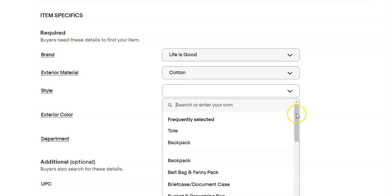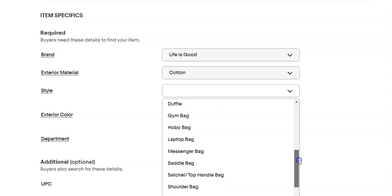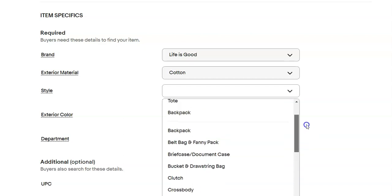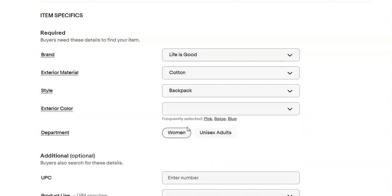So I went through and I had a hard time figuring out what it is. It's not any of these. It's not a tote. It's not a top handle. I mean, push comes to shove, I would probably say it's a backpack because it can go on your back and it has 2 straps. But it doesn't fit any of the categories that well.